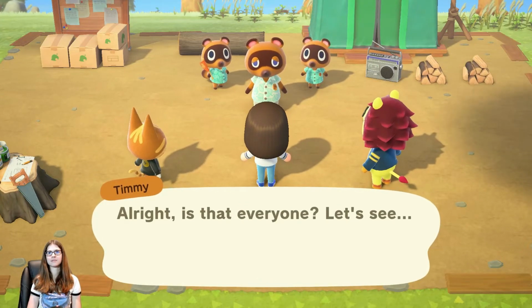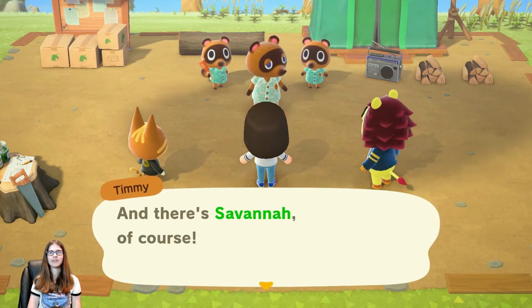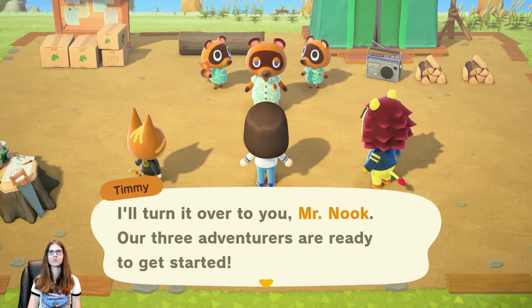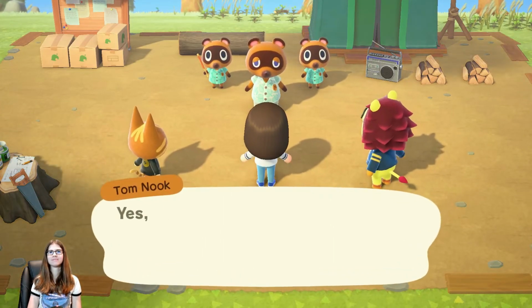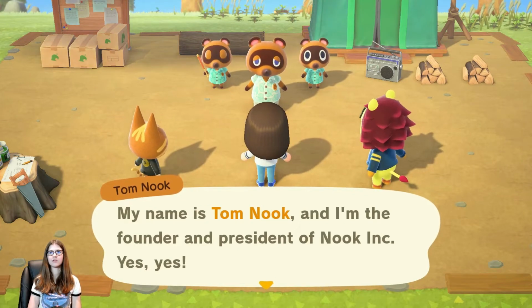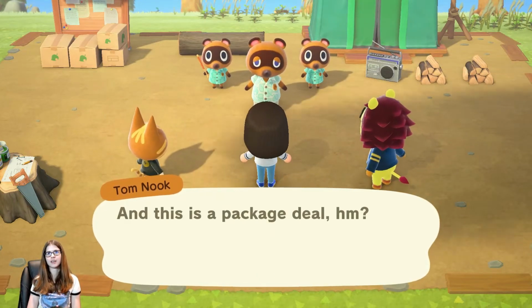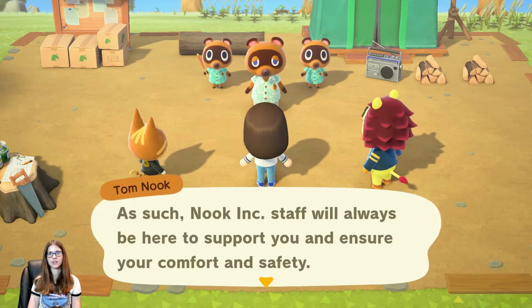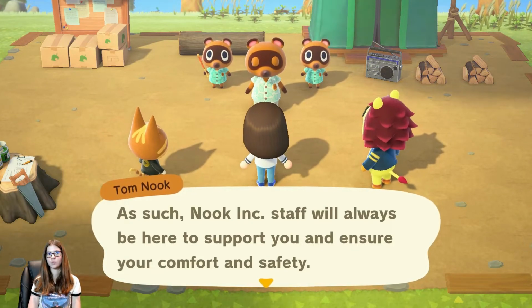Alright, is that everyone? Let's see. Cat here? And how about Mott? And there's Savannah, of course. Great, we're all here. I'll turn it over to you, Mr. Nook. Our three adventurers are ready to get started. Yes, yes, very good. Let's see, how shall I begin? Yes, of course. Welcome, everyone. Welcome to your new island. My name is Tom Nook, and I'm the founder and president of Nook Inc. Yes, yes. Today's the first day of your new life on this pristine, lovely island, so congratulations. And this is a package deal, hmm? As such, Nook Inc. staff will always be here to support you and ensure your comfort and safety, and to take all of your money. Real and fake money.